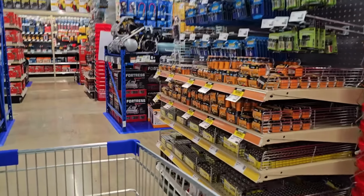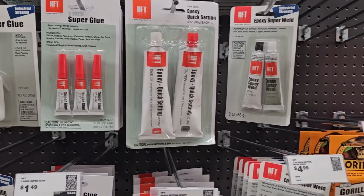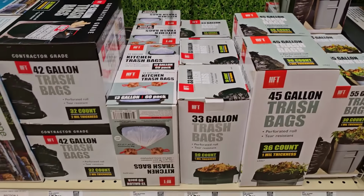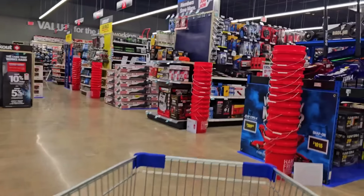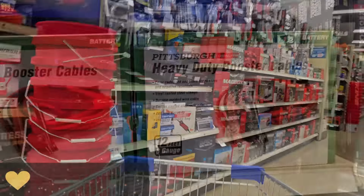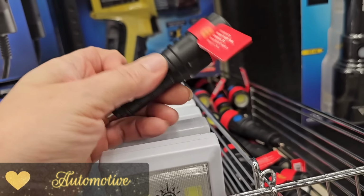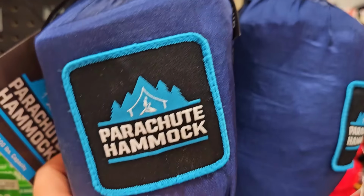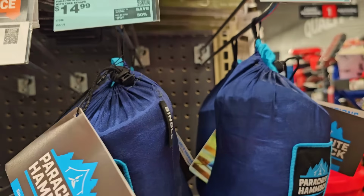Don't forget the little things that every prepper should have in their supplies. Things like super glue, duct tape, and zip ties, and of course, garbage bags. So important for containing waste, but so many more uses as well. You can also grab a few items for your car emergency kit that everyone should have. A set of these jumper cables would be a great thing to add, along with the lights that I mentioned earlier. And of all the random things that they sell in Harbor Freight, they sell this hammock, which would be a good addition to your bug out or get home bag.